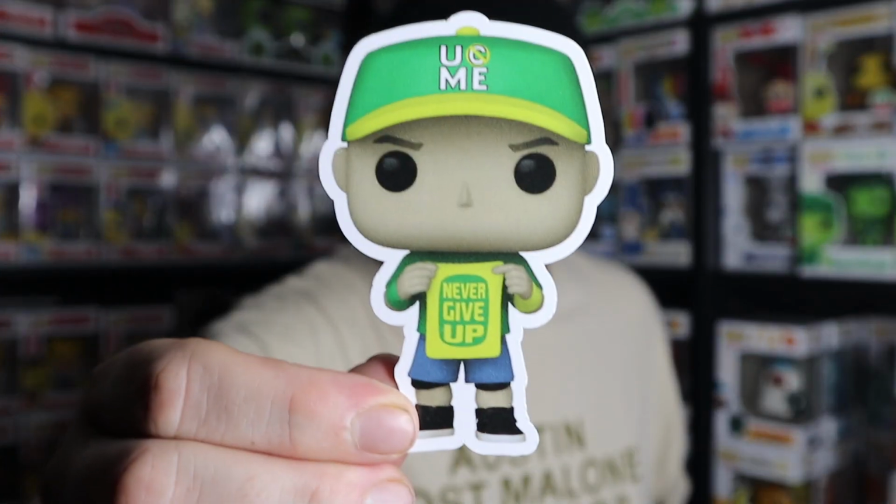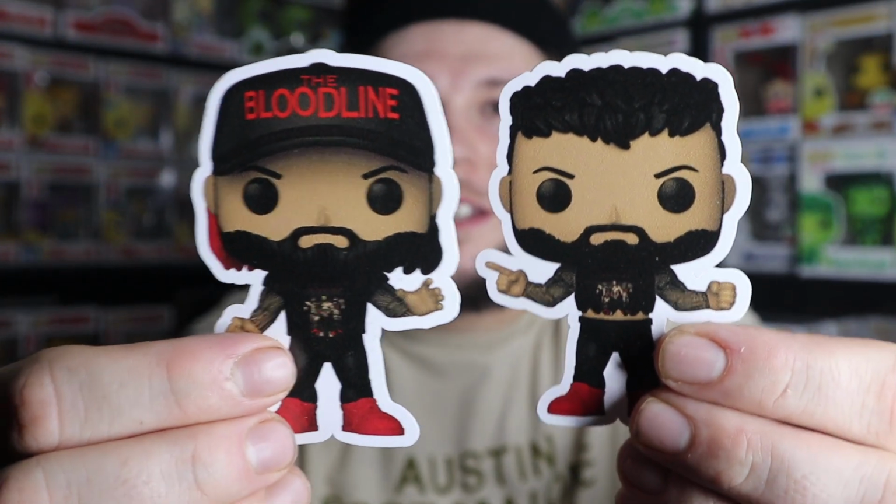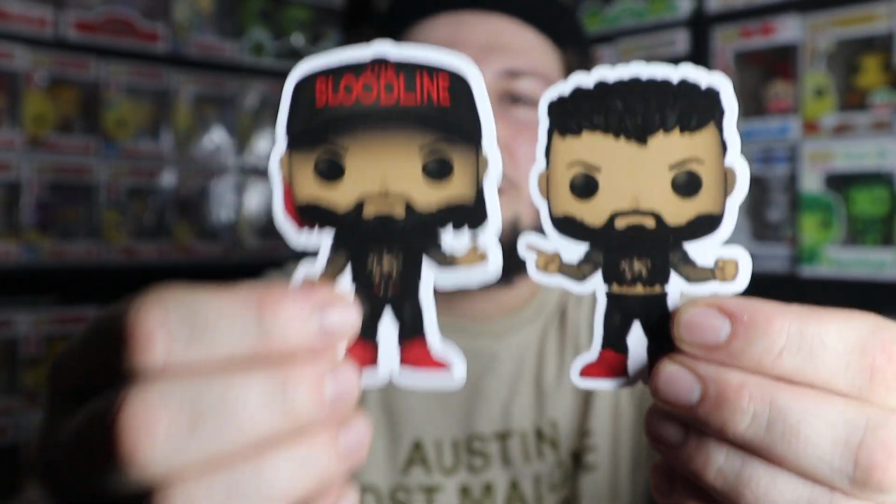And then if you can actually see it in the video, we got John Cena. And I was feeling pretty Uso, so I got both of the Uso stickers. These are pretty sweet. I might end up giving one of these to my coworker Liam because we talk about the Usos quite often, so I feel like it'd be cool if we each had one of these.